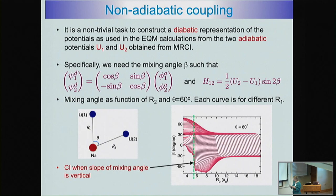We have to diabatize the surfaces. Of course, we know that electronic structure calculations give us adiabatic surfaces. But in case the surfaces interact, we have to diabatize them and then use them in dynamics. It's convenient and important for different reasons. But first we calculate the non-adiabatic coupling between surfaces. And then this coupling, these are adiabatic energies, and it depends on the mixing angle, which we calculate using gradients of the potential surface for different geometries.